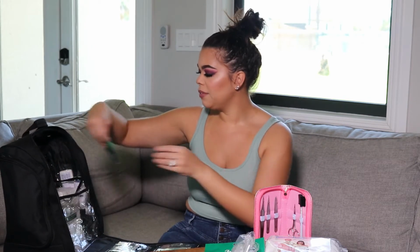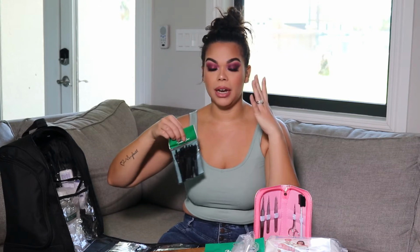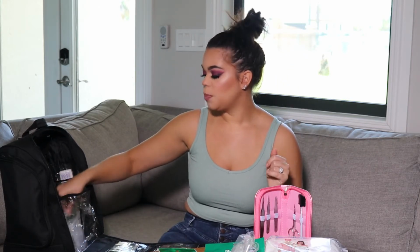The other thing that we received in the packet were little spoolies. These are really great for when you're combing out the brows after a wax, or just trying to get hairs into place for like cutting and things like that. Loved it. We also got disposable headbands.